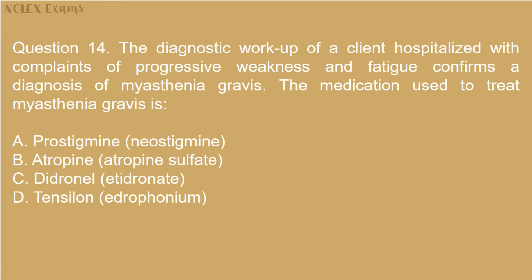Question 14. The diagnostic workup of a client hospitalized with complaints of progressive weakness and fatigue confirms a diagnosis of myasthenia gravis. The medication used to treat myasthenia gravis is A. Prostigmin, neostigmine. B. Atropine sulfate. C. Didronel, etidronate. D. Tensilon, edrophonium.